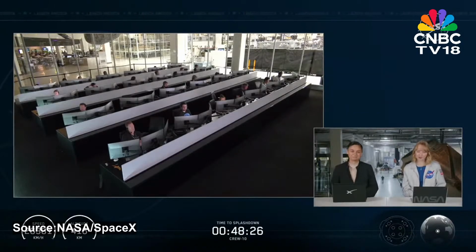The deorbit burn is, of course, continuing to take place. It's a little over 5 minutes complete, so we have about 12 minutes to go before that deorbit burn is complete. Again, we're expecting it to last a total of 17 and a half minutes. Following deorbit and splashdown, Crew 10 will have spent 148 days in space, orbiting the Earth more than 2,300 times, traveling more than 62.7 million statute miles.